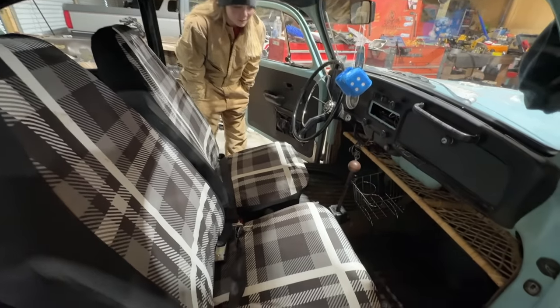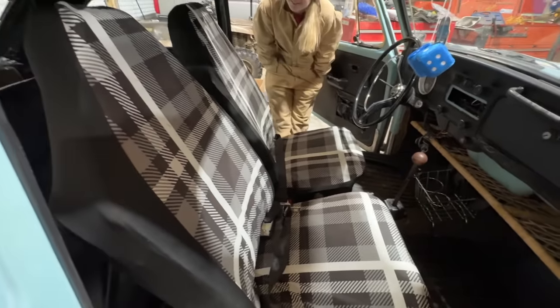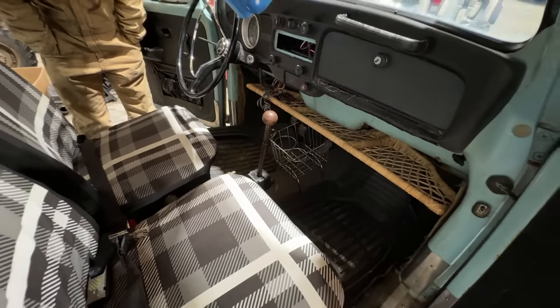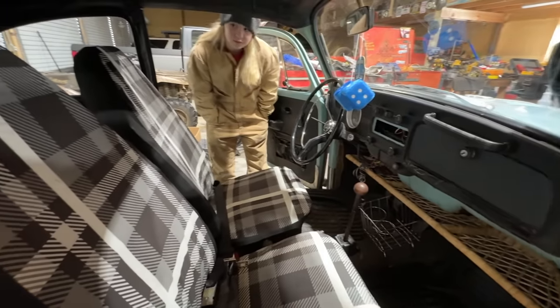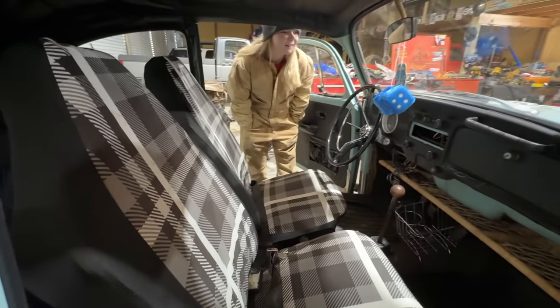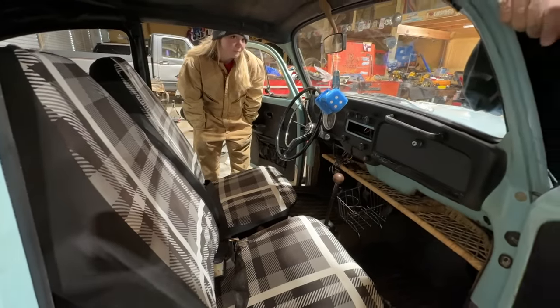It looks good, doesn't it? Looks really good. I like the wooden shifter ball. That's cool. I mean, the steering wheel, the little rack underneath the dash. I like your little seat covers. I love it. Headliner looks good. Yeah. It looks really good. I really am happy with how it turned out.